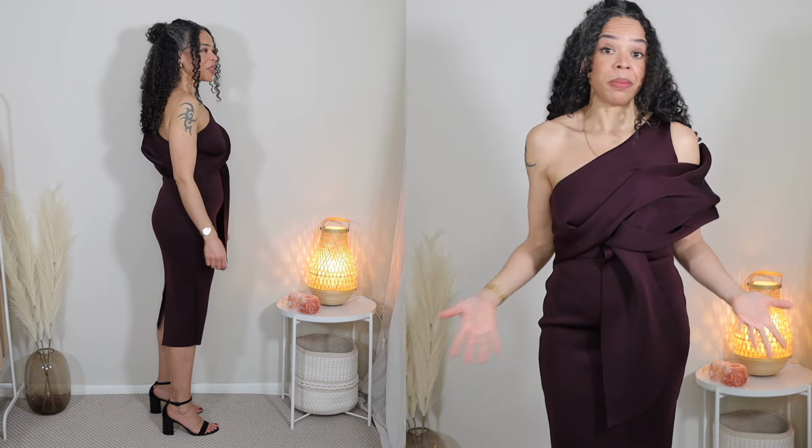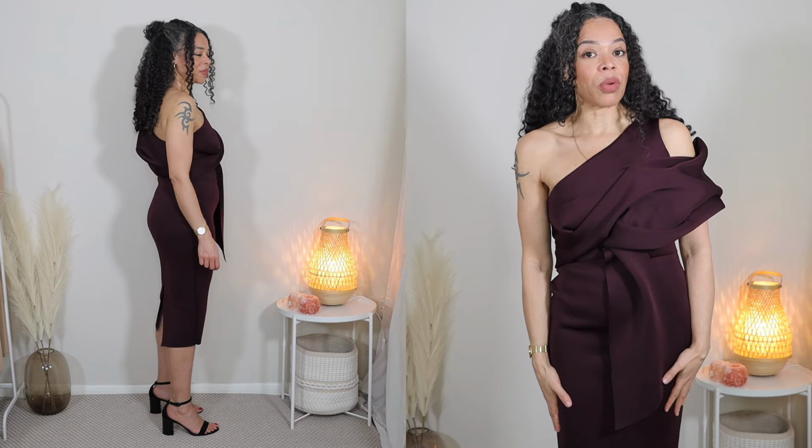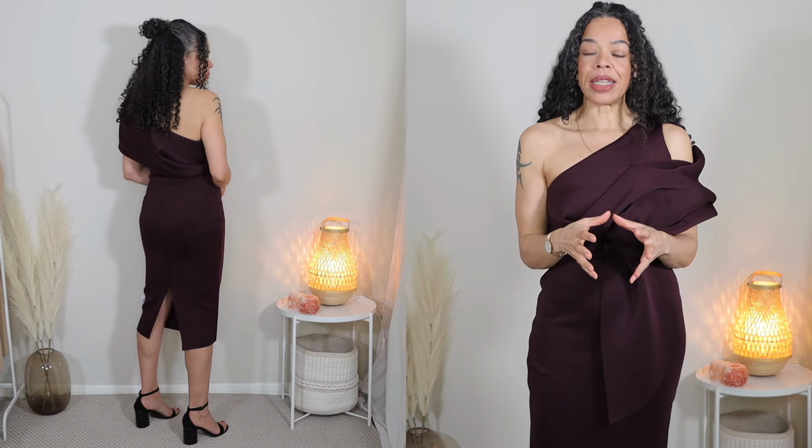Now, the fabric of this dress is somewhat of a scuba, very thick, very fitted, so I would consider this as a bodycon dress, and I find that the size 12 fits me perfectly. I feel like the dress skims over my body very well. It is a little bit stretchy, but not too much. I find it quite sturdy at the same time.